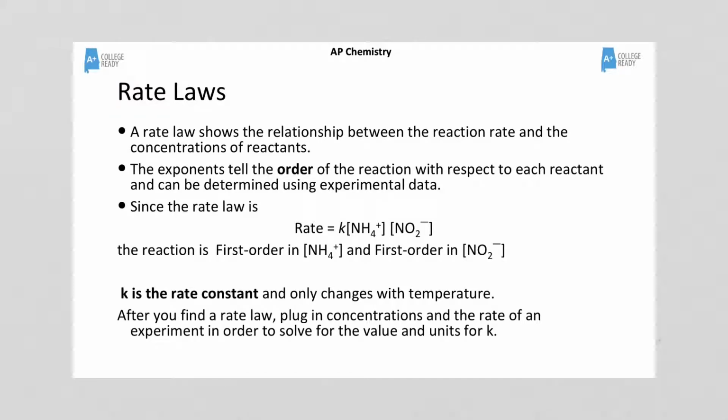Now, once we know the orders of the reactants, we can write a rate law. A rate law is a formula that describes how everything's affecting that reaction. So make sure you have the word rate equals. You have a lowercase k, this is the rate constant, and then I have my two reactants in brackets with their understood orders, in this case, of 1.